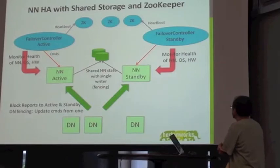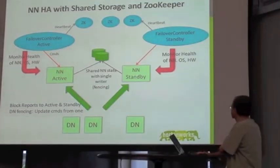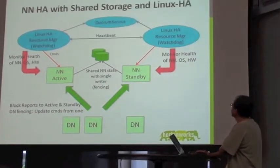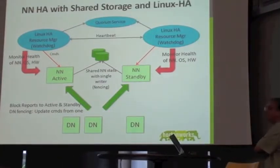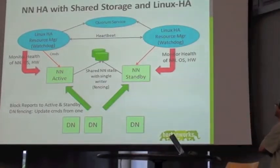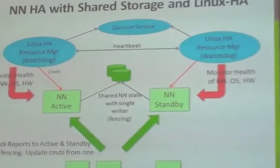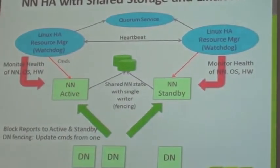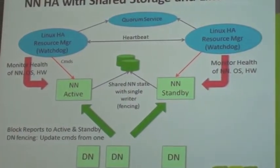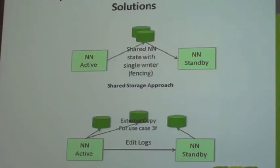On the data nodes, as I mentioned before, you have to have fencing for the commands, otherwise you will have two masters. This is how it will look, for example, if you want to do the same thing with Linux HA. The main thing I've changed here is that I'm no longer using Zookeeper. Linux HA also has the notion of a quorum device, and in fact you could use Zookeeper as your quorum device. What happens then is Zookeeper becomes the leader election. So this is how the model will look.